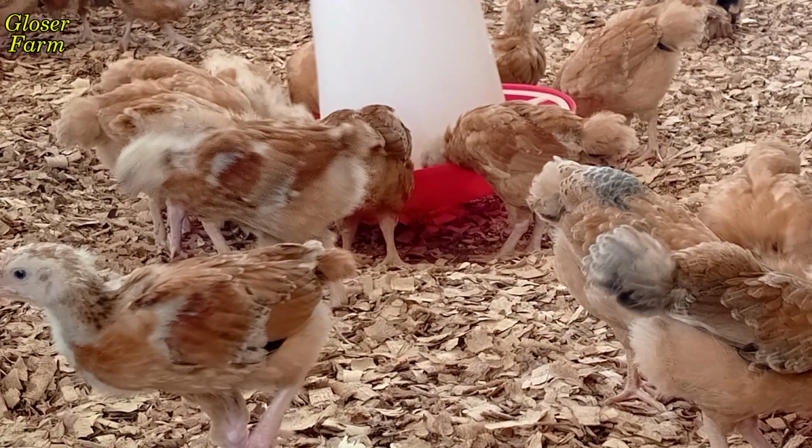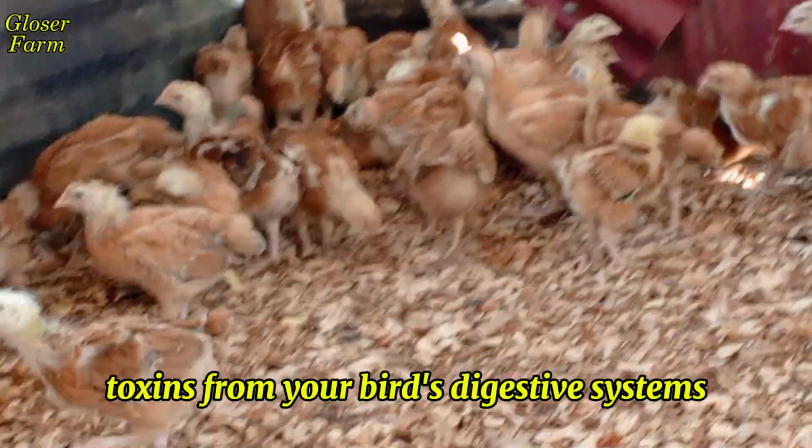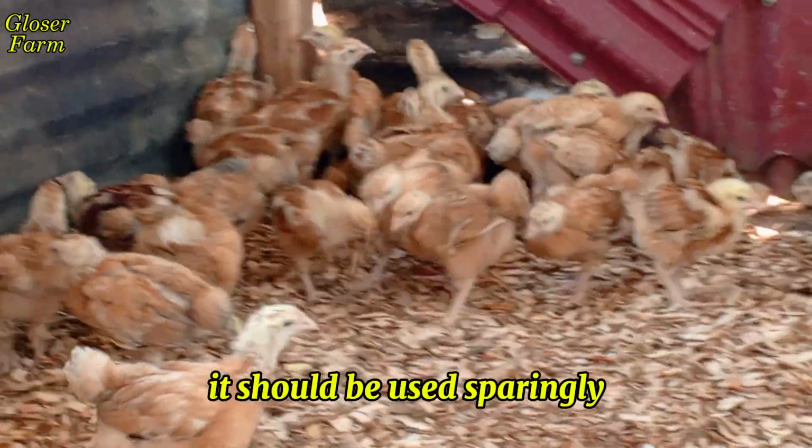Molasses also has a mild laxative effect which can help flush out toxins from your birds' digestive systems. However, it should be used sparingly. Once or twice a week is sufficient to avoid overconsumption, which can lead to digestive issues.